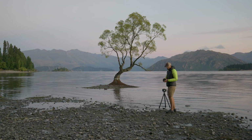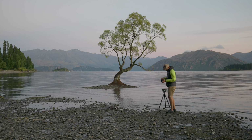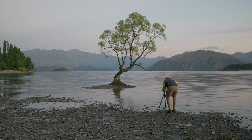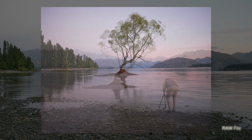So with the aperture being at f3.5, we don't have as much of a longer shutter speed, so I'm just going to throw in a 3-stop ND filter. I'll just try that. Yeah, that looks beautiful. Some slight ripples on the water.